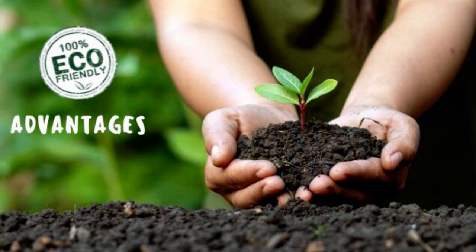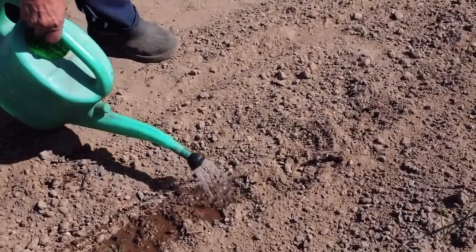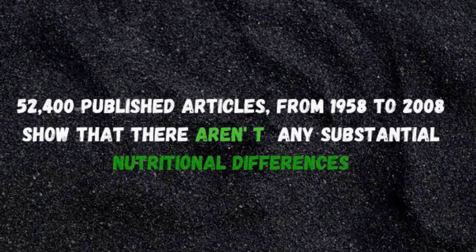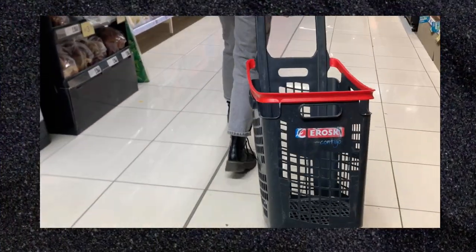Are organic food produce healthier than conventional ones? There have been plenty of scientific analyses that try to see if the myth that organic food is better than the conventional one is true. These analyses verify that there isn't a significant difference between these methods when we talk about the health of the product.